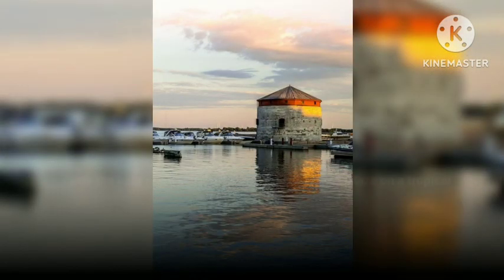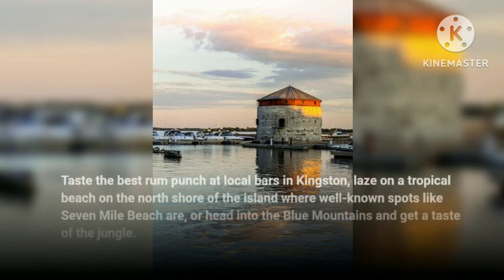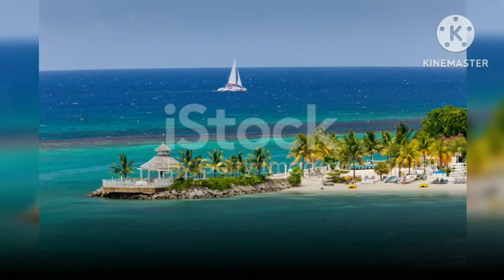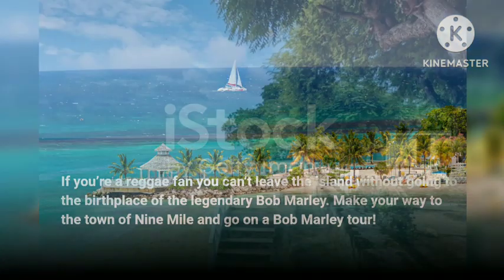Taste the best rum punch at local bars in Kingston. Lay on a tropical beach on the north shore of the island where well-known spots like 7 Mile Beach are, or head into the Blue Mountains and get a taste of the jungle. If you're a reggae fan, you can't leave the island without going to the birthplace of the legendary Bob Marley. Make your way to the town of 9 Mile and go on a Bob Marley tour.